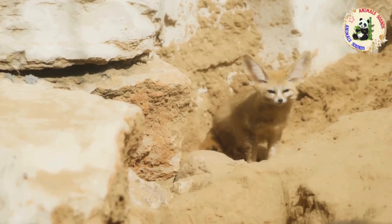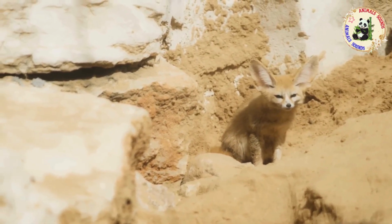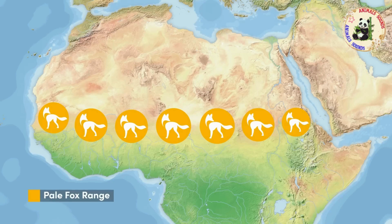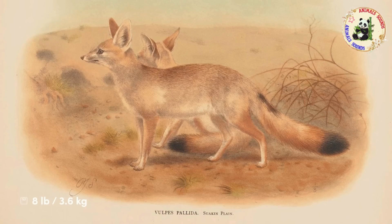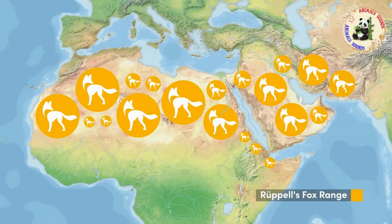In addition to the fennec, there are two other species who call North Africa their home. The pale fox is found in the transitional zone to the south of the Sahara. At no more than 8 pounds, they are medium in size and visually very similar to the other North African species, Ruppel's fox.